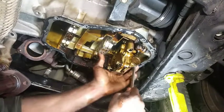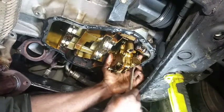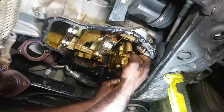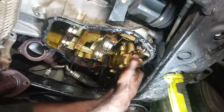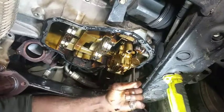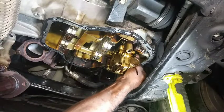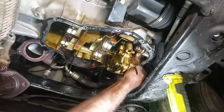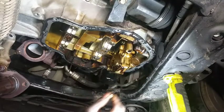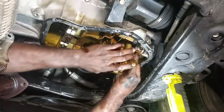Alright, I got a 14. I'm gonna try to break this loose. I don't know if it's reverse thread or not. I can't remember. I'm gonna go normal direction. I think it's reverse thread. Yeah, it is. No, is it? I think I'll just turn the wrong direction because I'm facing the opposite way. Either way, it's not reverse thread. That was my fault. I was giving out wrong information. I was just facing the opposite direction.